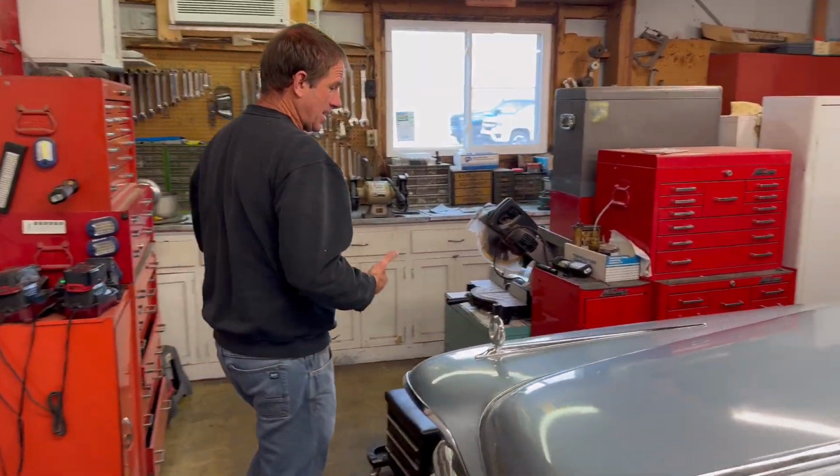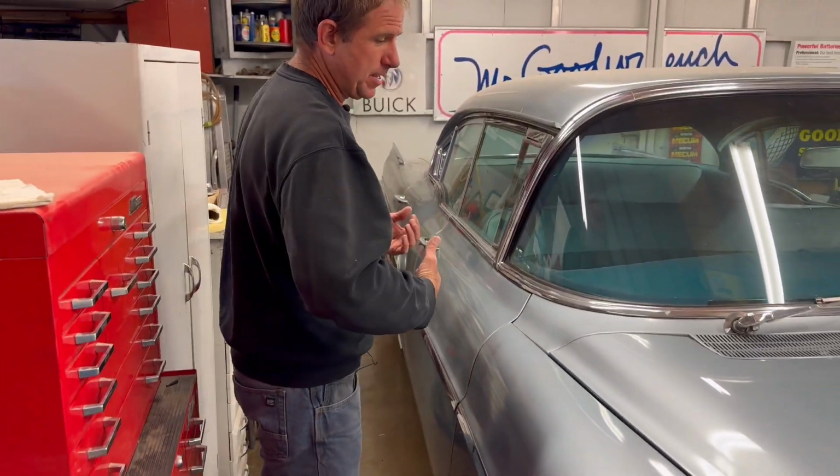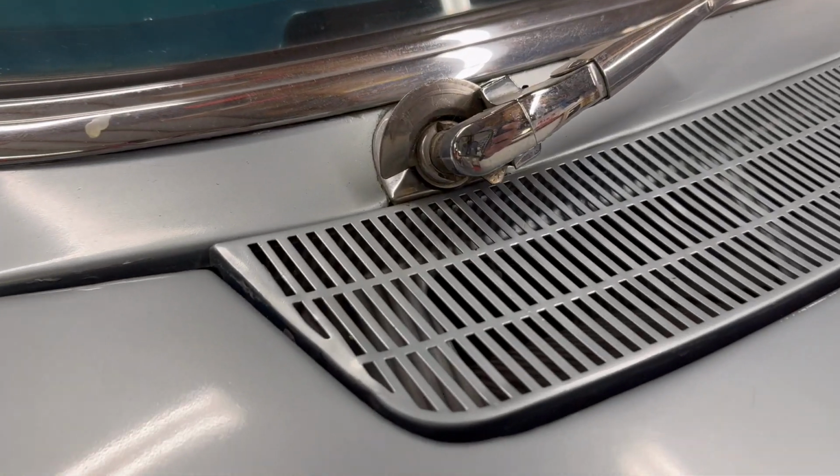Over here on the passenger side, kind of more of the same as the driver's side. All this chrome, all this trim. Camomatic wipers that were also available, so they had a guide on them.